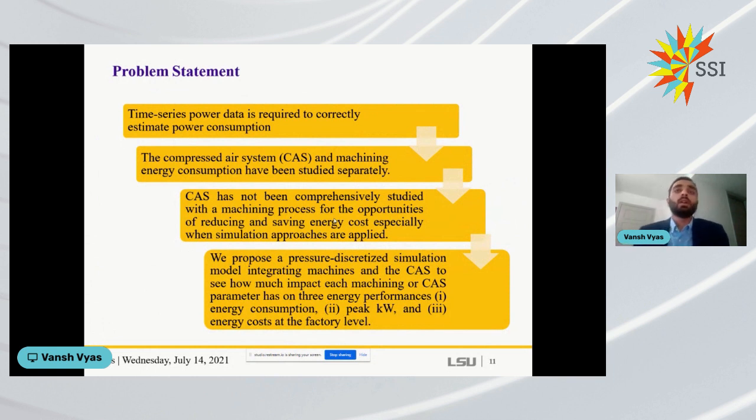integrated with the machining energy consumption. Since they both have not been studied comprehensively, we are proposing a pressure discretized simulation model that integrates machines and compressor system to see how much impact each machining or compressor parameter has on three energy performances: energy consumption, peak kilowatt, and energy cost at factory level.